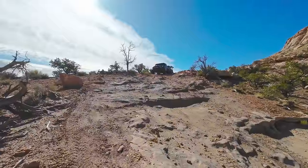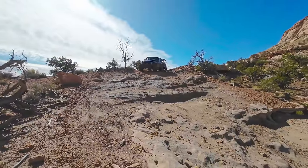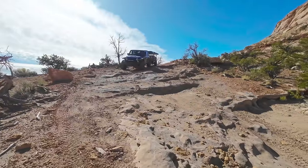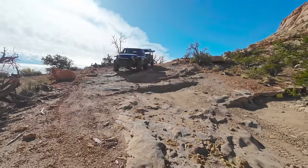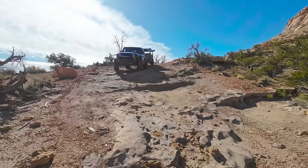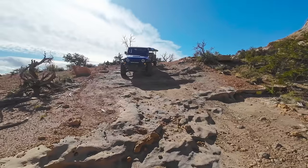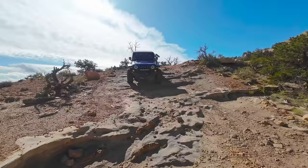Tricky shelves here. I mean, they wouldn't be tricky by ourselves. It's just with the trailer, that definitely adds a different dimension to it. You know, it makes us longer. I gotta worry about not only the angle of the Jeep, but I gotta keep an eye on the angle of the trailer.